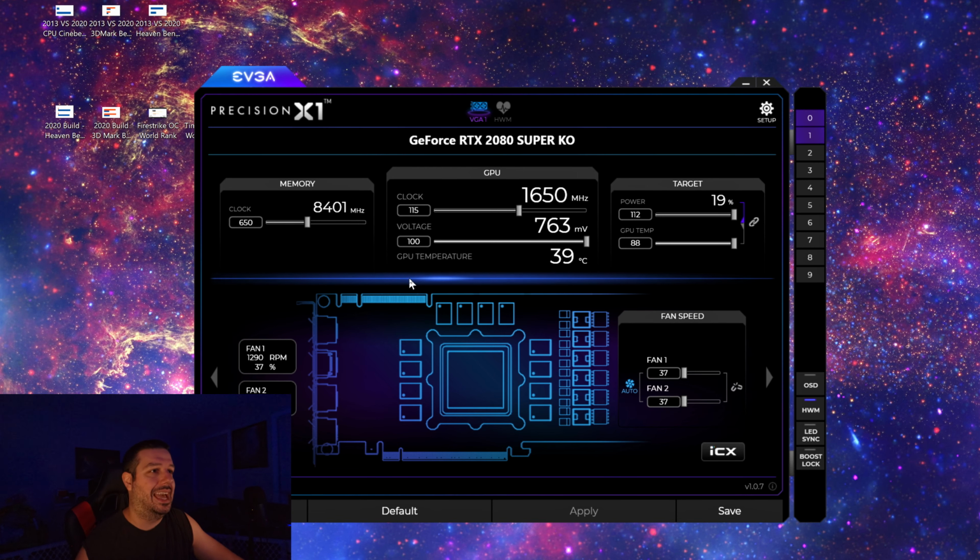Now, this bad boy has the same settings. You see here, I'm boosting the memory clock 650 megahertz. I'm boosting the core clock 115 megahertz. That's about as far as you can push it. I have the power maxed out. I have the GPU temp maxed out at 88. And right here though, the big one, the voltage, I have it maxed all the way out. So this card is getting as much power draw as it possibly can.